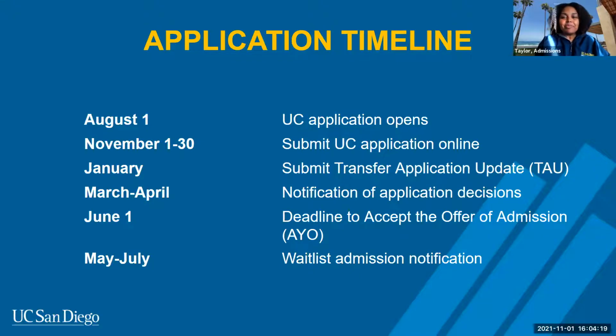Now, one deadline that's not mentioned here, because this is a UC application workshop, is the TAG deadline. So for those of you who are going to be applying for TAG, that application period was September 1st through the 30th. Now, do keep in mind UC San Diego, as well as UC Berkeley and UCLA, do not participate in TAG. So just keep that in mind. Although I'm mentioning TAG, we do not accept TAG applications. Although we don't accept TAG applications, we still more than welcome our community college transfer students. In fact, over a third of our incoming class each year are transfer students.